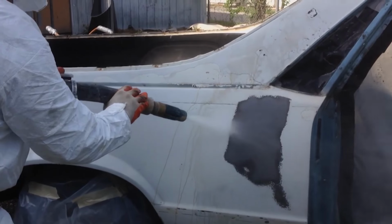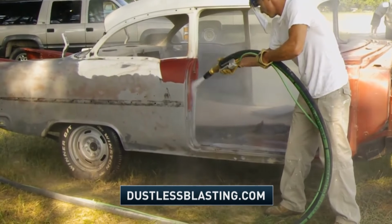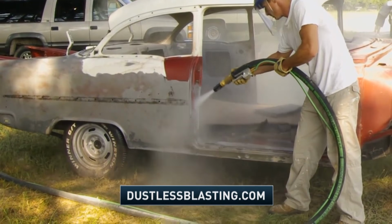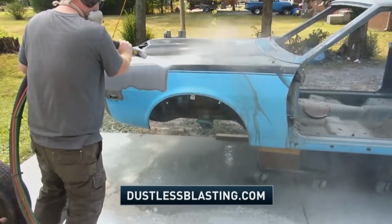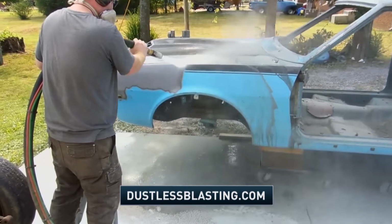You guys talk about Dustless Plastic as being the future of surface preparation, and after doing it myself, I cannot argue. It's pretty awesome. Well, thank you so much. We're awfully proud of it, and you know, it's definitely an exciting tool for entrepreneurs as well as established businesses. Very neat.